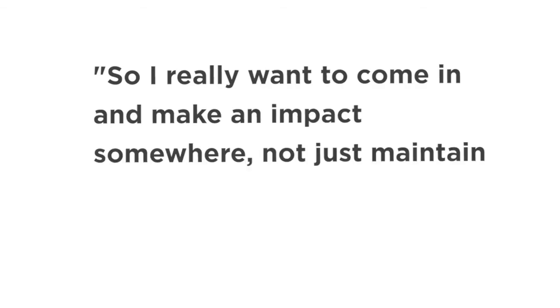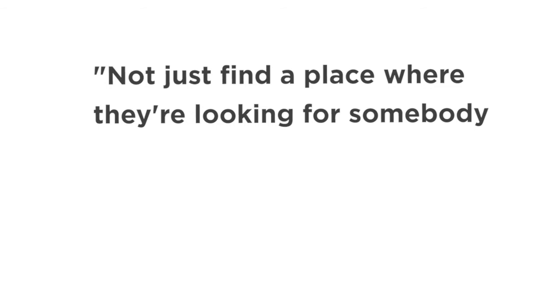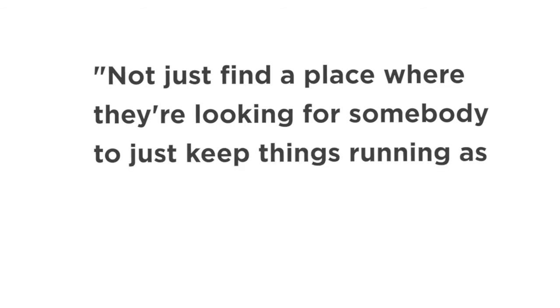Right now in my job search, I'm looking for a fast-growing technology company that I can come in. I'm looking for a company that's really doing a lot of hiring this year that I can help while growing my own career. So I really want to come in and make an impact somewhere, not just maintain the status quo, not just find a place where they're looking for somebody to just keep things running as is. So that would be my example.